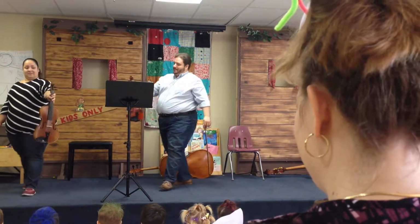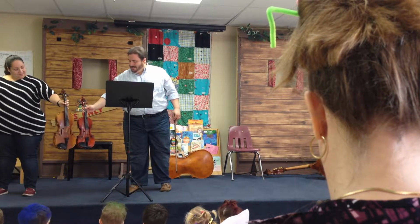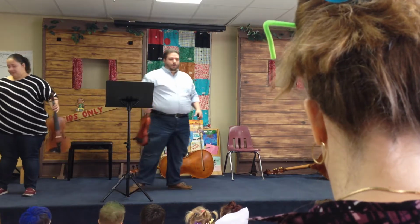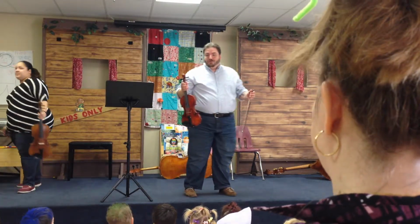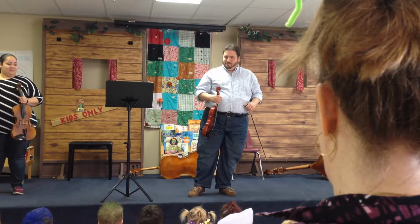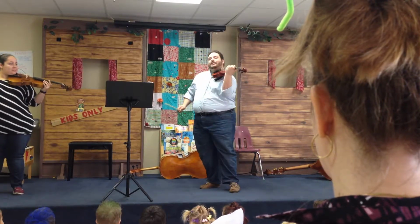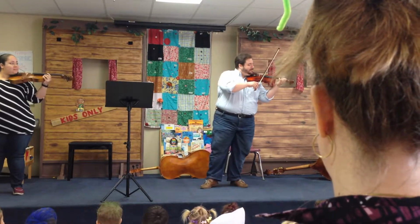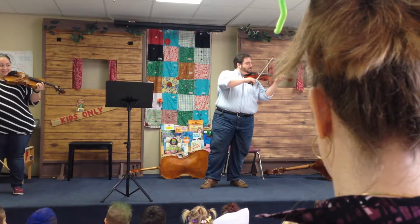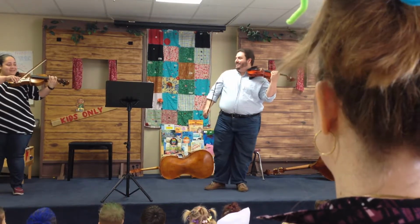The next instrument is a little bigger than the violin, right? It's just like it. Looks almost exactly the same, but just a little bigger. Now, when the instrument gets bigger, do you think the sound goes higher or lower? Higher. You think it goes higher? Let's hear it. Ready? Here's the violin. Let me play this for you real quick. Okay? That's why Mrs. T plays the violin.